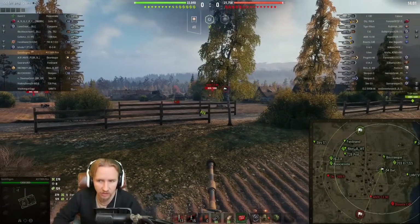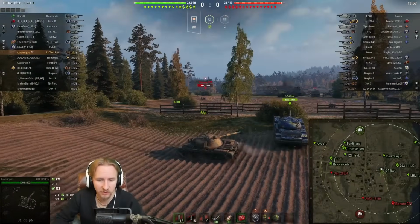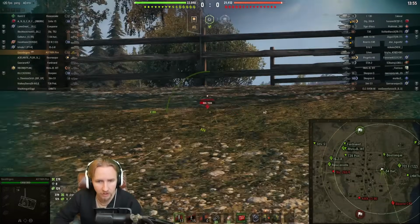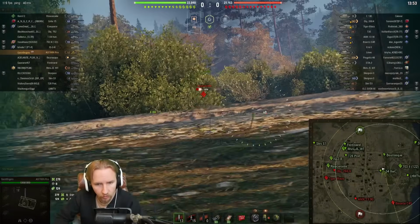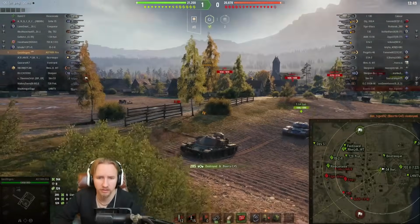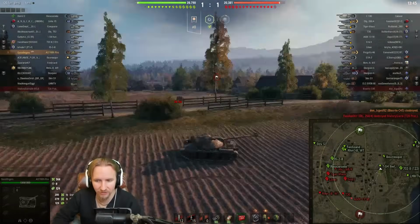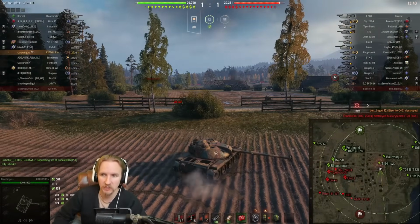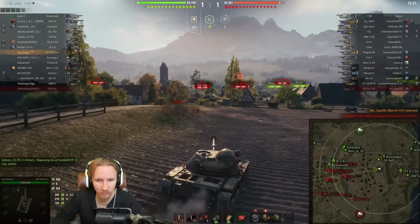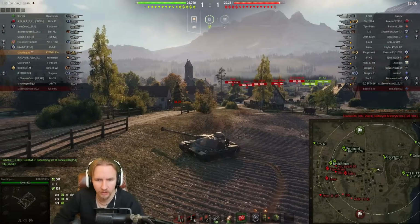Dang, I aimed far too high against that 1390 there. I'm taking a vision system because this map is very bushy. And if I can try and control the bushes here, I should be okay. Wow. Great start. It looks like maybe today is my day. I don't usually have good luck sessions like this in World of Tanks, so maybe today is my day, boys and girls.